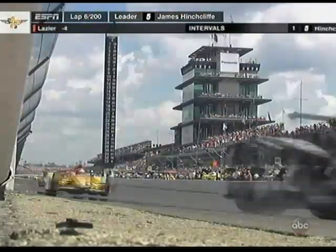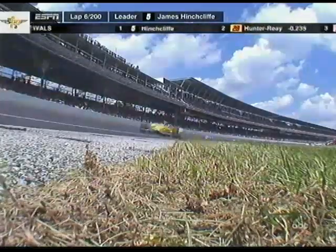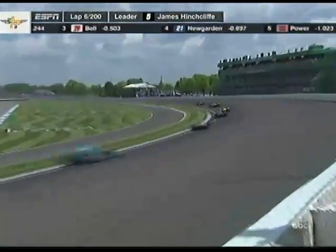Coming into the race, Hinch had led only 26 laps here at the Speedway, and now we're starting to stretch it out just a little bit over Ryan Hunter-Reay. And this is kind of what we expect all day long. When you're out in front, you're not going to be able to stay there for long.